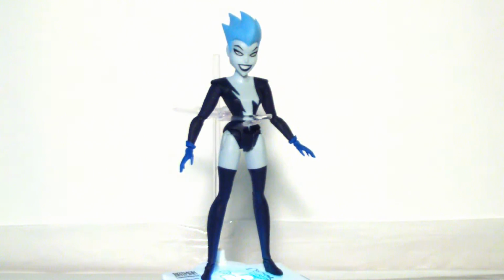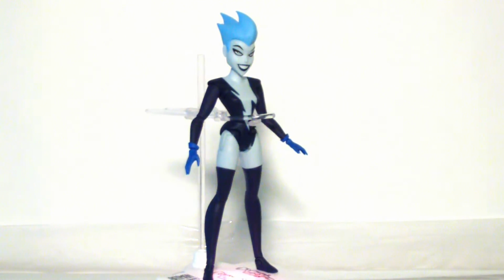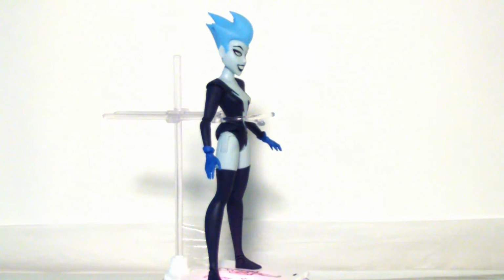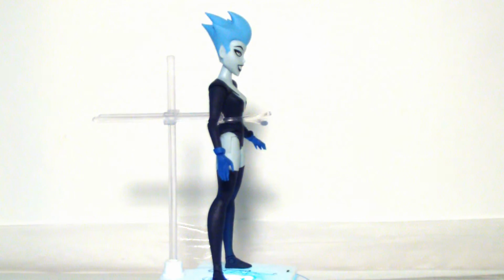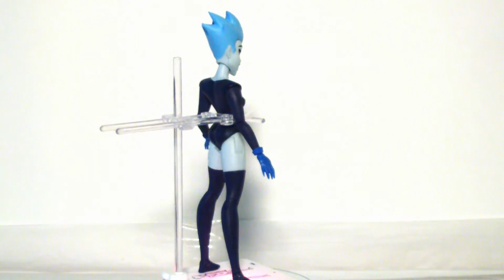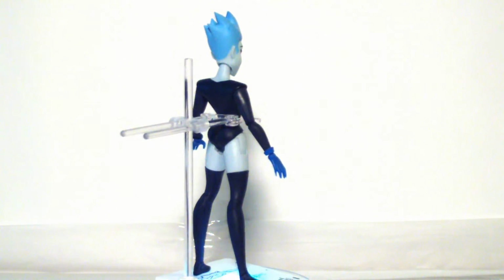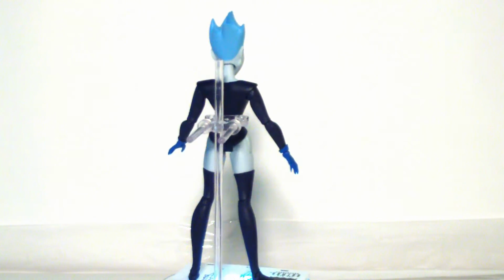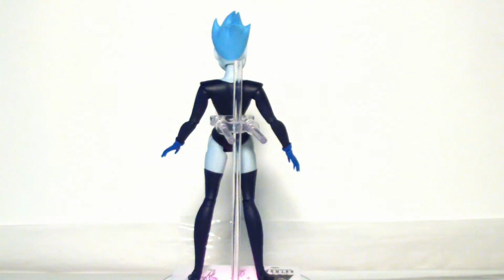Alright, now on to the newbies. This is Livewire. This Livewire is the first in, I think they may be starting a Superman series, so this will be the first villain from that animated series. But she did make an appearance on The New Batman Adventures, and that's why we have the Girls Night Out pack based on that cartoon with the same title.